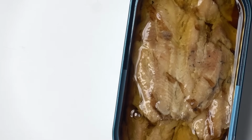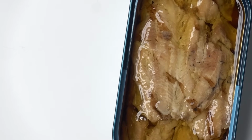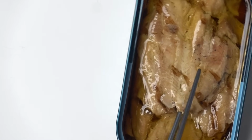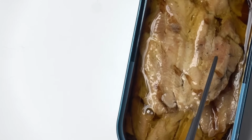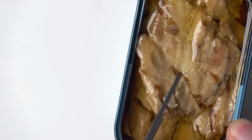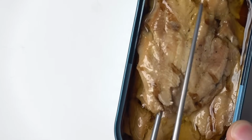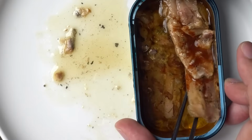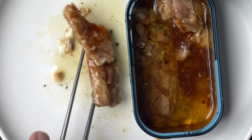Protein-wise, salmon delivers around 20 grams per 3-ounce serving. That's a hefty dose of muscle-repairing, energy-boosting goodness in every bite. Pair that with the fiber and complex carbs from beans, and you've got a meal that's as balanced as it is satisfying. It's not just about calories, it's about giving your body the fuel it needs to stay alert, strong, and ready to handle whatever challenges come your way.